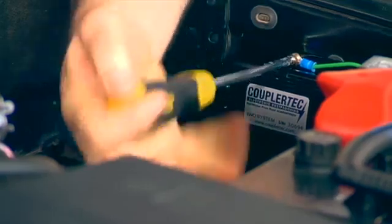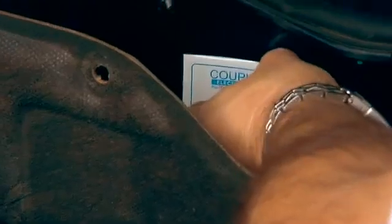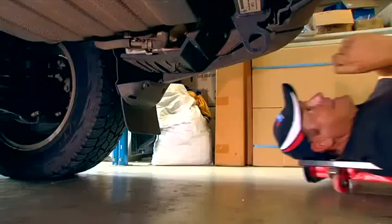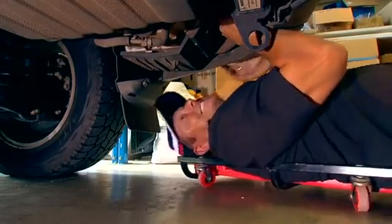The heart of the system is the power supply unit, which works in conjunction with the capacitive coupler pads attached at either end of the vehicle. Installation's actually a relatively straightforward process, even for those of us that aren't particularly mechanically inclined. There we go. Now they've given me the hardest job of the day, just putting the sticker on. A little bit tight there.